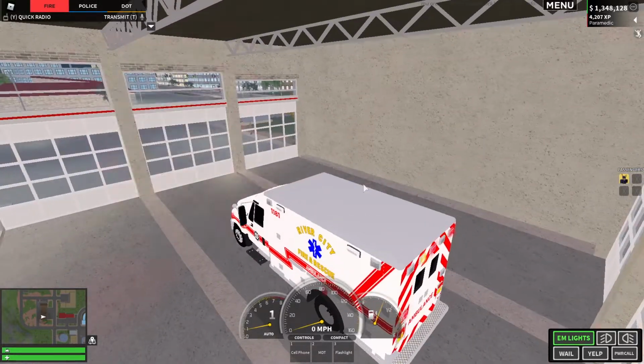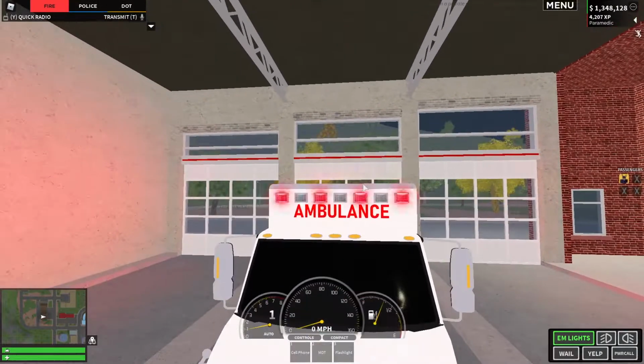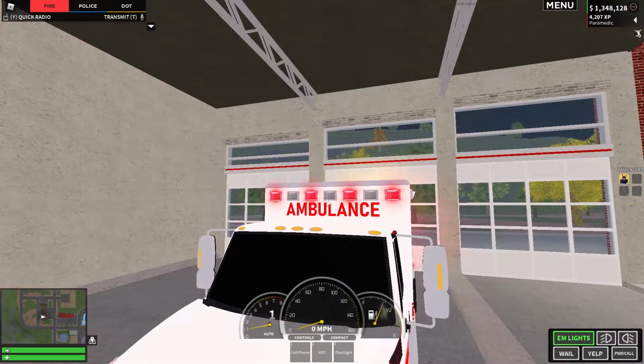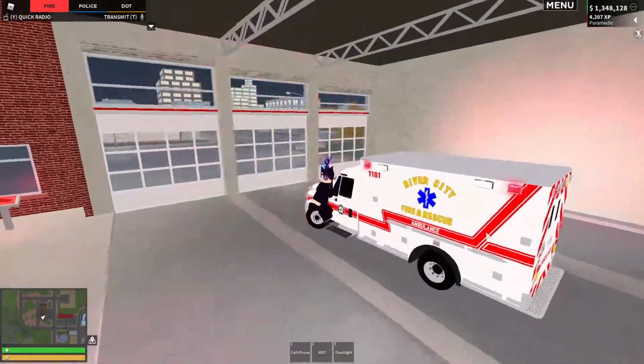So yeah, looks pretty. I actually never knew that a white strobe light comes out at the top right there. That's actually kind of cool. I actually never knew that. And again with the scene lights, yeah.